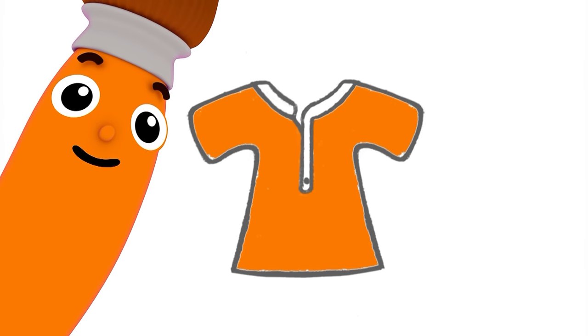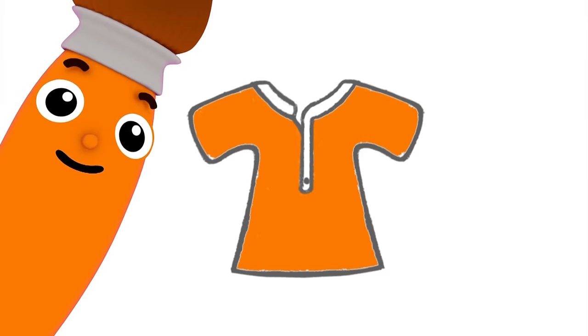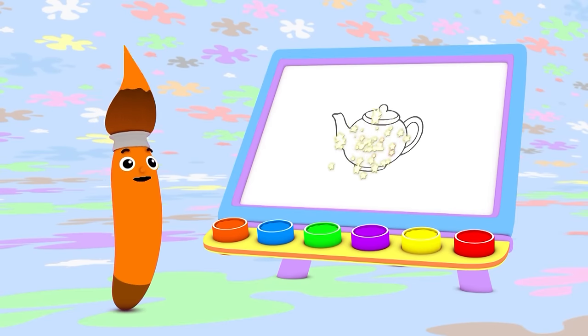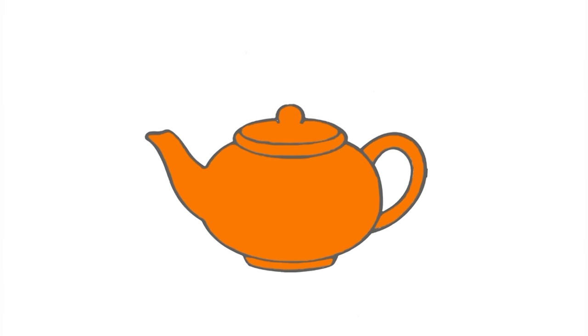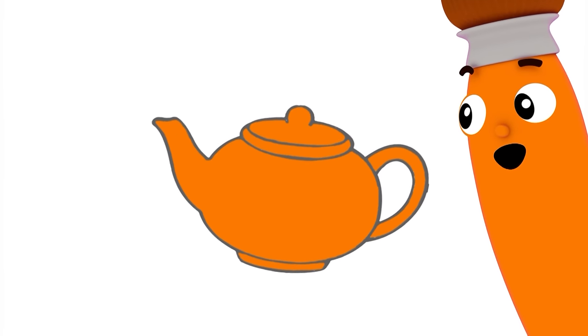A nice shirt. This orange shirt has buttons on it. Now, it's all buttoned up. I can use orange to paint a teapot, too. Watch this. That's a pretty orange teapot.